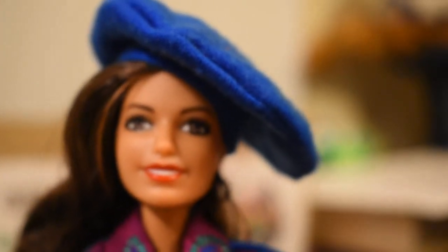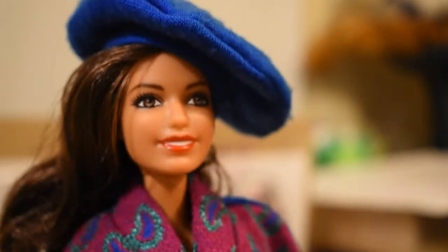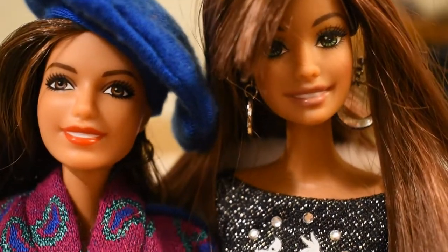And we see that same styling coming through on this revised Summer face here, which looks a lot like the Raquel head mold because they both came out in 2012. Very similar. You can see that they look like sisters. Very similar.